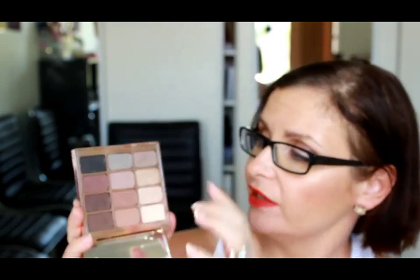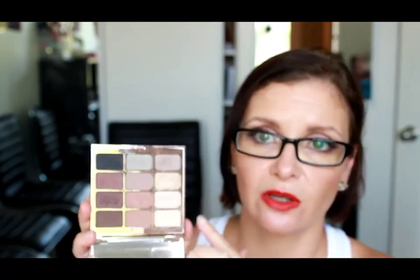And then the Soul palette has a mix of shimmer and satin and matte shadows as well, and even though all these shades do look really similar on camera, they are beautiful bronzy shades down this side, and then you've got some darker shades on this side to make more of a smokier eye. And it's also got that iconic Stila colour in it, which is Kitten.